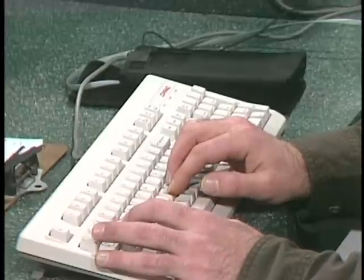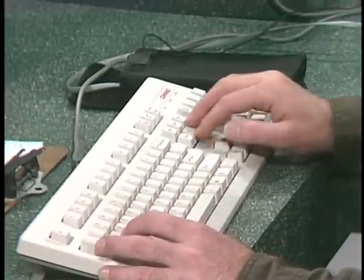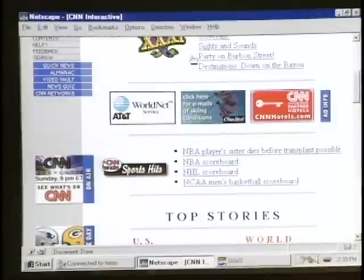CNN.com. Now that's all capital and so on. And I can actually have it read perhaps the whole page if I want. If I hit the page down key, I can. Party on Bourbon Street. Destinations down on the bayou.